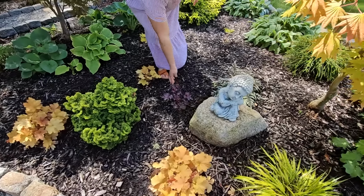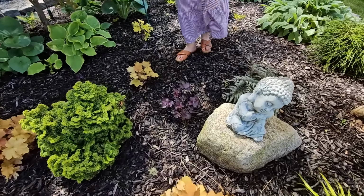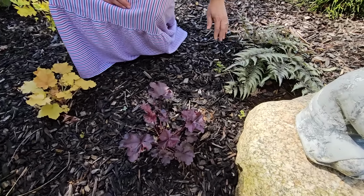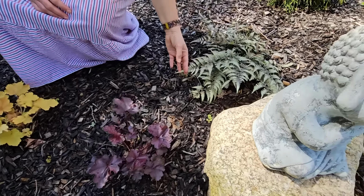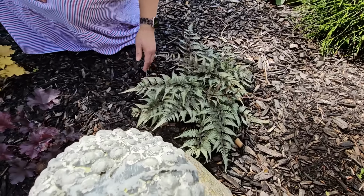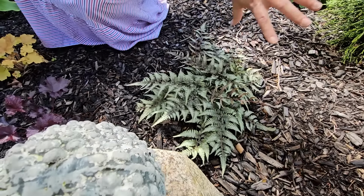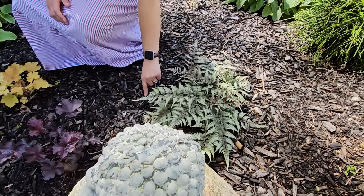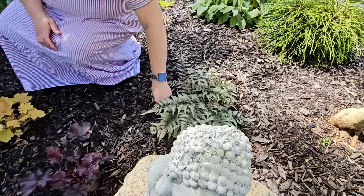This is called Black Pearl. And I think the colors complement each other really nicely. And my favorite fern in my garden, this one here, is called Godzilla. George also loves this one. It has such a beautiful color, really large leaves, and it should fill up this space because it gets about 30 inches in diameter. Pull a weed while I'm down here.